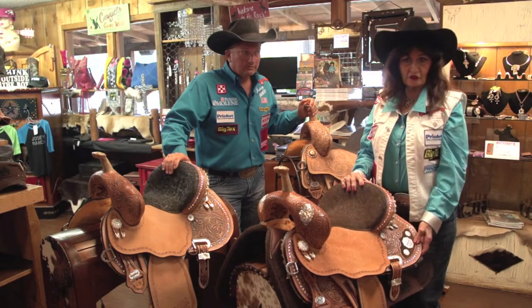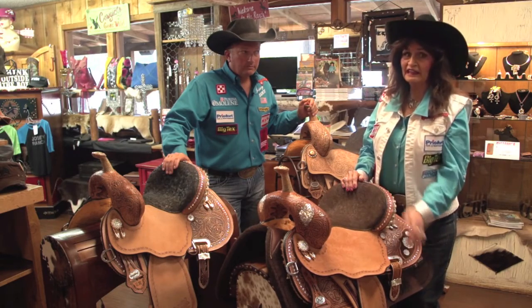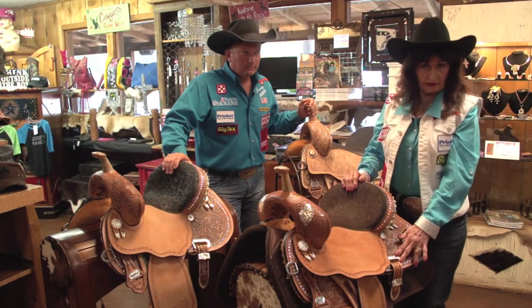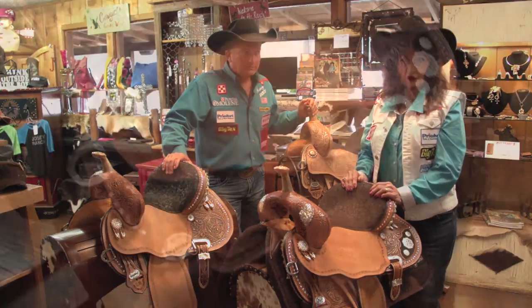It sits down so good, but if you like a back cinch, it does come with a slot, and it is available with a back cinch.